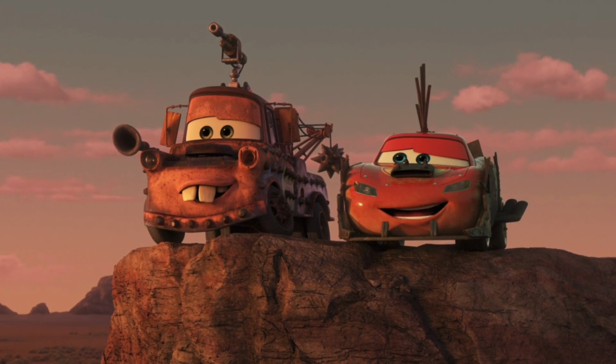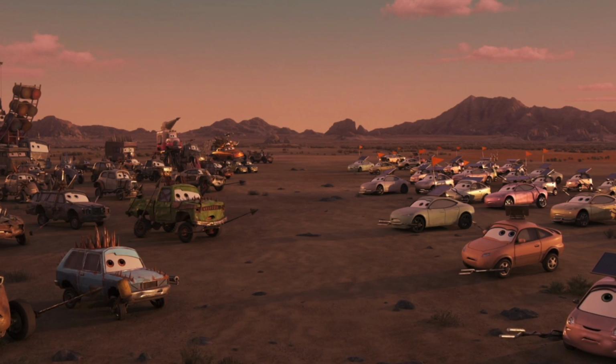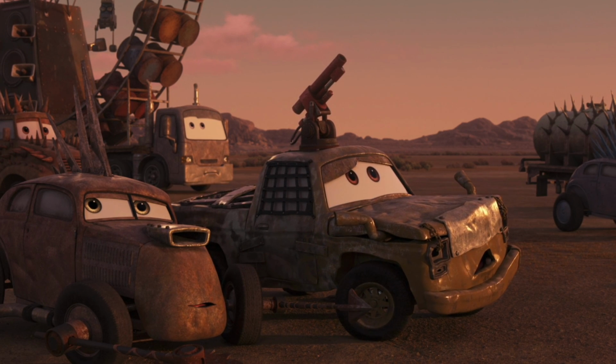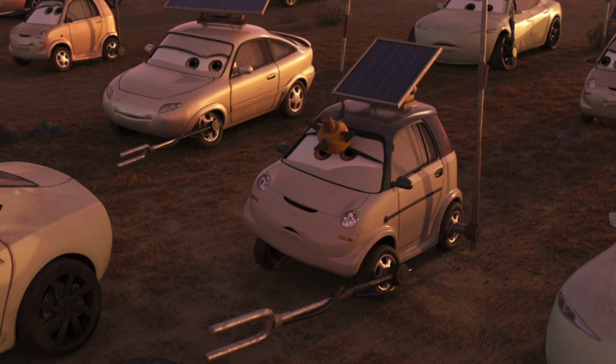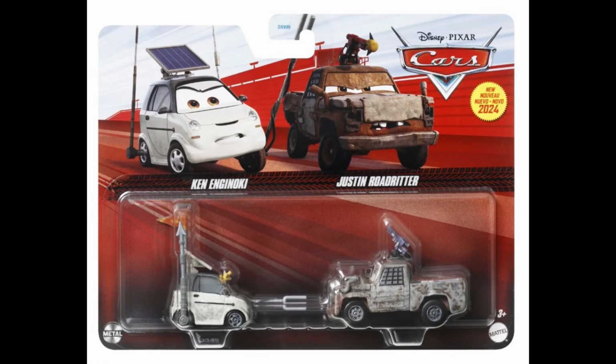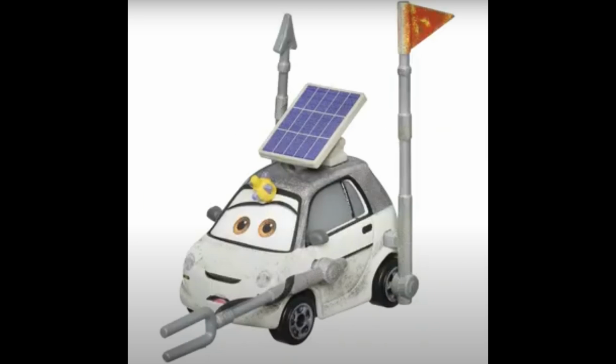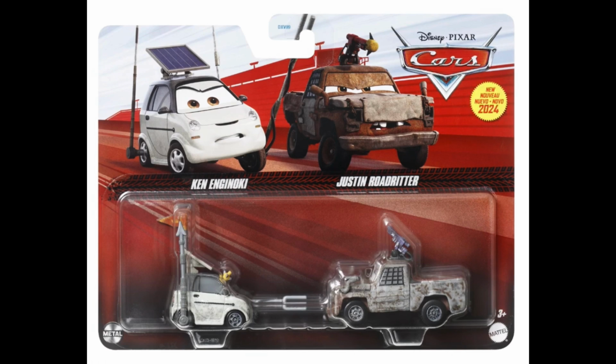After Lightning and Mater give a rousing speech to all the Road Rumblers to try to get them to stop fighting, there's a little visual gag where one of the Road Rumblers shoots off a little toy missile that accidentally hits one of the electric cars in the face, and then they continue to fight. These are Justin and Ken. You can see that Justin has the missile launcher on his roof, but the missile is missing because it's stuck to Ken. This is such a funny choice for a release and such a clever and smart 2-pack.